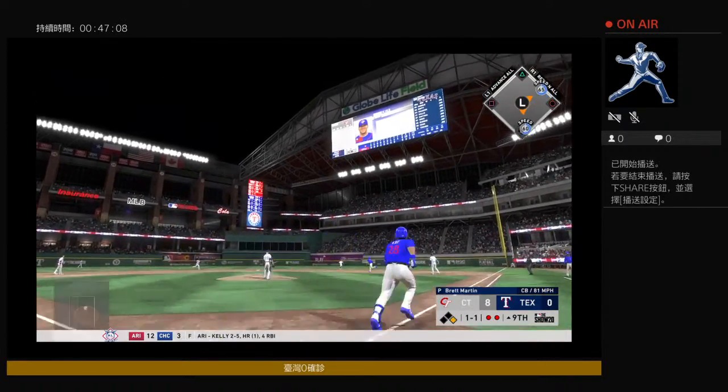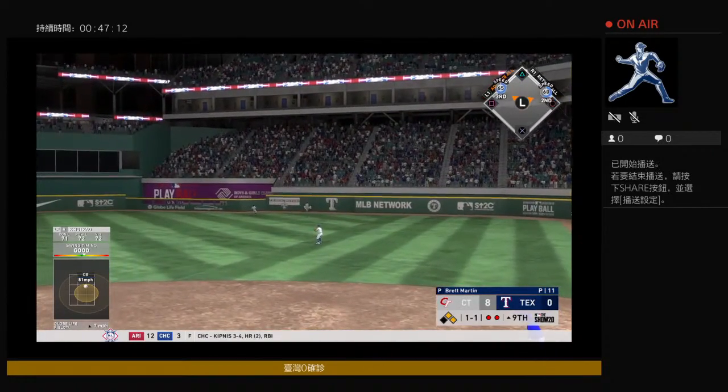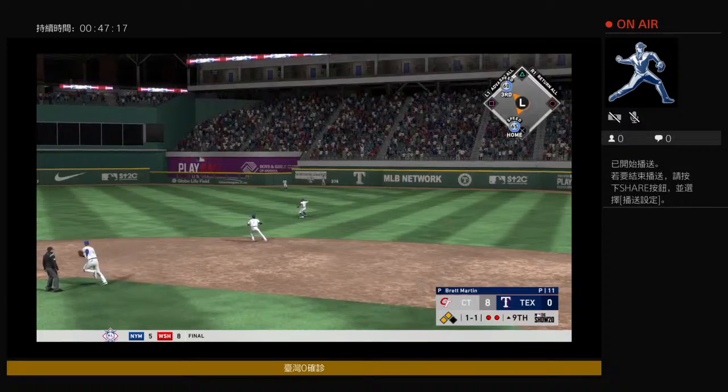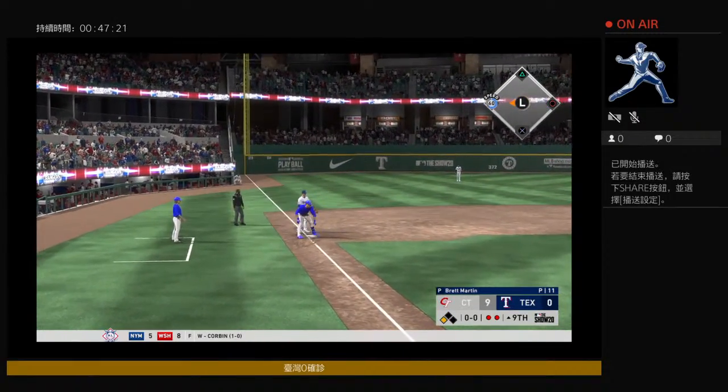A swing and a high drive to right center field. Back goes Chu to the track. He jumps, but he can't make the play. It's off the wall. The relay throw, and he is in there with an RBI triple.